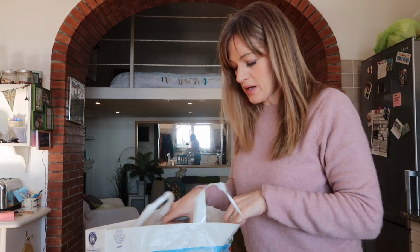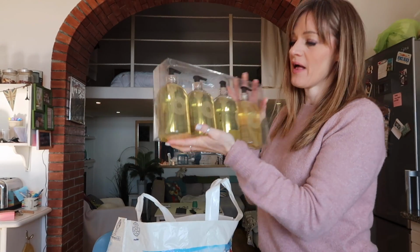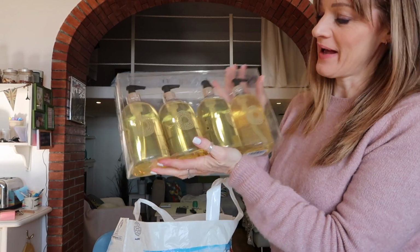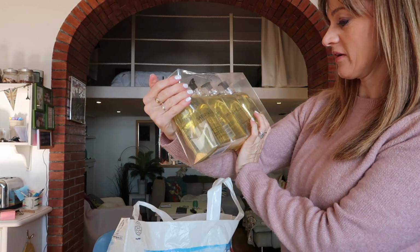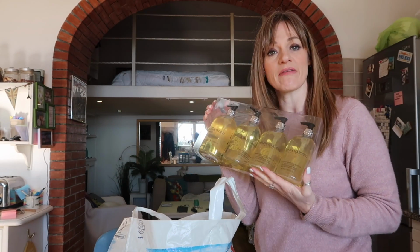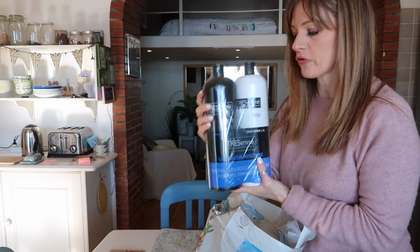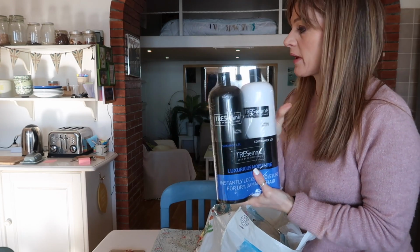And in bag number 1, we have, so random, 4 hand soaps. These are Baylis and Harding. They were way cheaper, I suppose, and they're nice looking, nice to have in the bathrooms. I always pick up a giant shampoo and conditioner in Costco. This is 3M. It's absolutely fine.